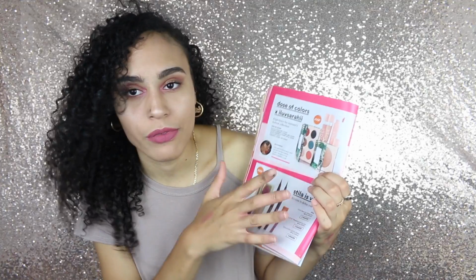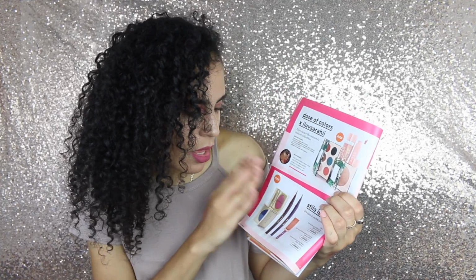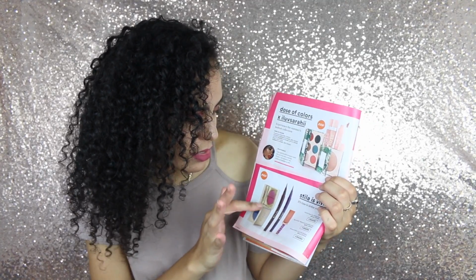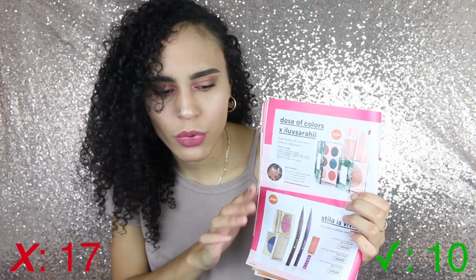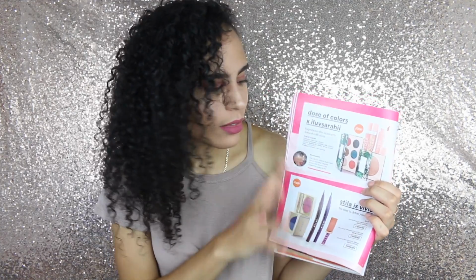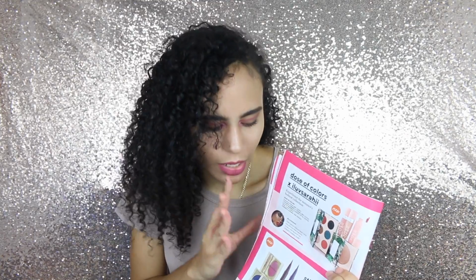And the next half of this page is a Stila advertisement, and these eyeshadow duos, not my thing. I really hate eyeshadow duos. I hate eyeshadow singles. I hate eyeshadow triples, quads, or something. I just need a lot of eyeshadows in one because I really like giving myself options when I'm doing my makeup. These things don't give me any options, and I just don't like them.